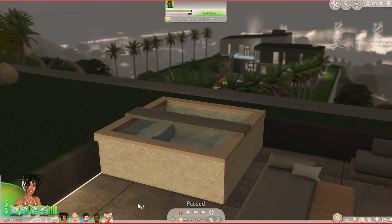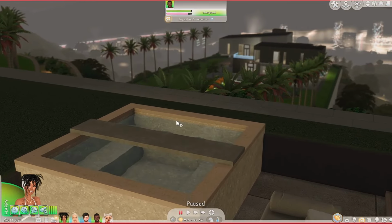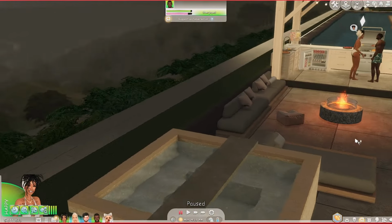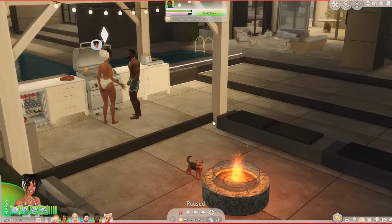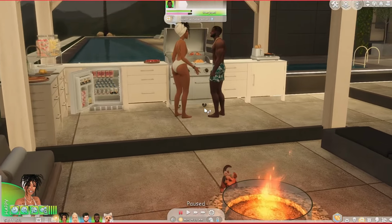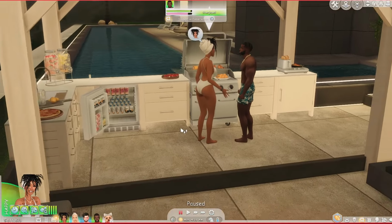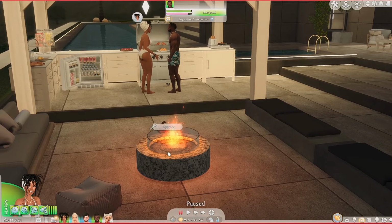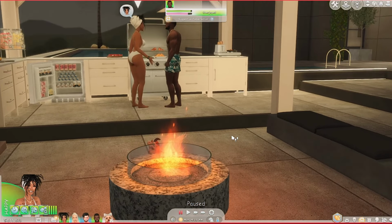And y'all, look at how beautiful this jacuzzi is. They come and sit in this jacuzzi. Again, it overlooks the city, y'all. I keep saying that, but it does. It's beautiful out here. And then it has a little pergola where they can come out here and grill. You got Cam out here grilling. It also has this little fireplace that can sit out.